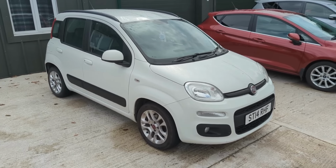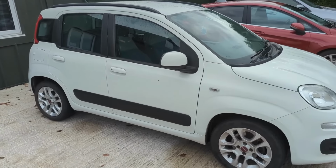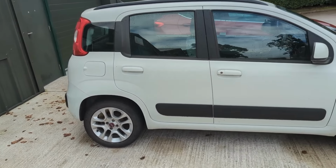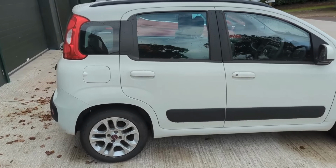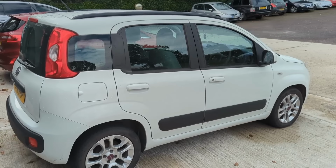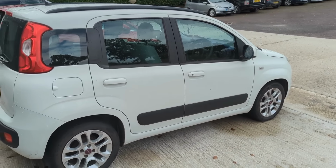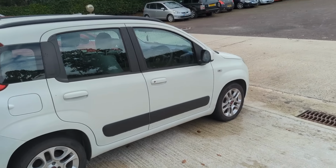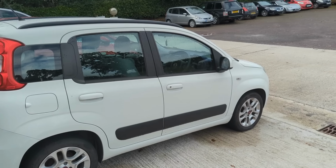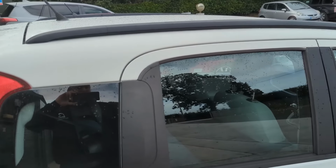This one is in very, very good condition. It's only done 21,000 miles, and it's a lounge, which with the Pandas, you want to go for the higher spec ones. The lower specs are just too basic. So yeah, little 1.2 petrol lounge. That's an adaptation of the old fire engine, isn't it? I've done so many of these engines, I know them inside out. Like I say, not the most powerful, but they will go on forever and a day. You rev them and they're lots of fun. You just got to rev them quite a bit.